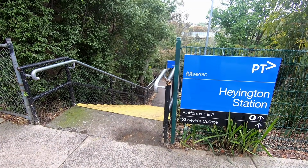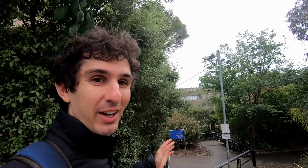The second thing that makes Heyington station unique, or odd depending on your point of view, is that it is the last station on the Metropolitan Rail network in Melbourne that does not have wheelchair access. And the main reason is, as you can see behind me, there are a whole lot of stairs that you need to get down or up in order to exit or enter the station. So we're going to walk now and see just how inaccessible this is.